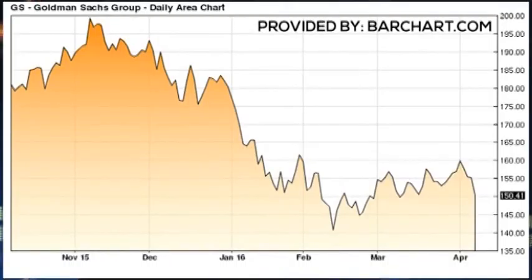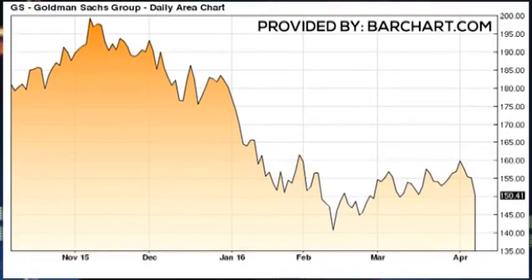Where's the stock trading around? What's the range? Well, it's in that 150-ish range. Now, I'm looking for it to go a little higher, but probably not too much higher. So my time horizon is maybe the next couple of weeks. So the trade that I like is buying the regular April 150, 155 bull call spread.